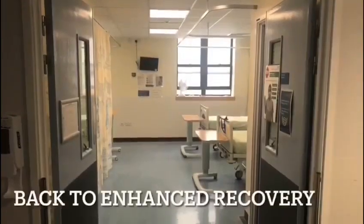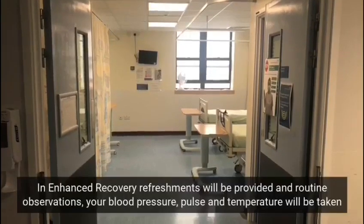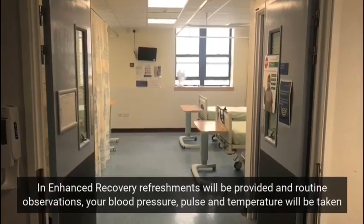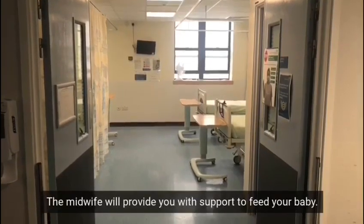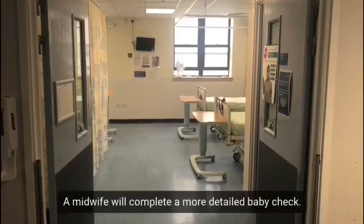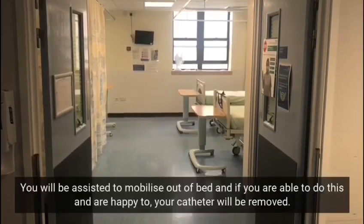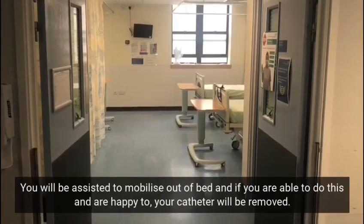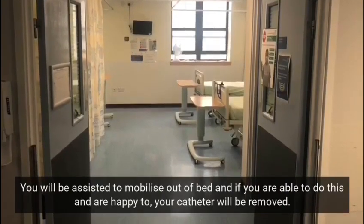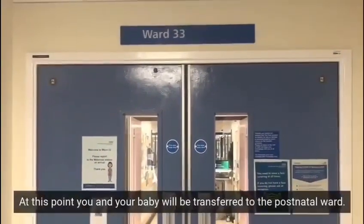In enhanced recovery, refreshments will be provided. Your routine observations, your blood pressure, pulse and temperature will be taken. A midwife will provide you with support to feed your baby. A midwife will complete a more detailed baby check. You will be assisted to mobilise out of bed, and if you are able to do this and are happy to, your catheter will be removed. At this point, you and your baby will be transferred to the postnatal ward.